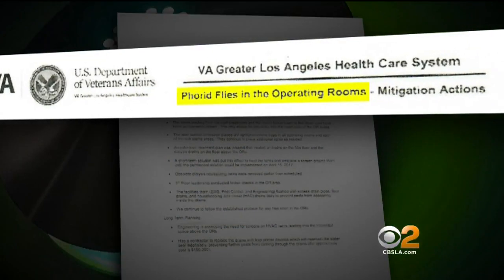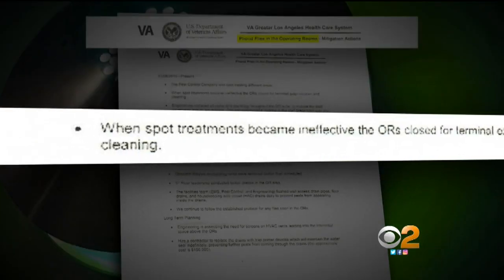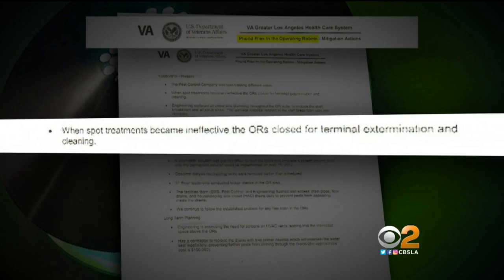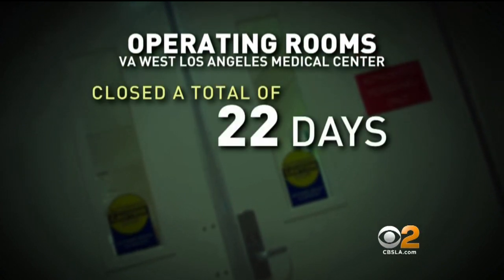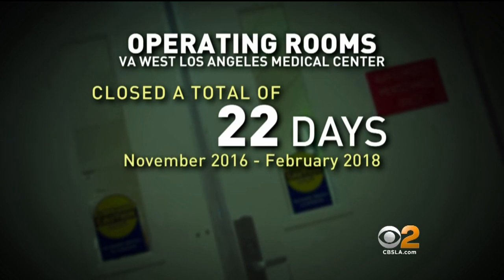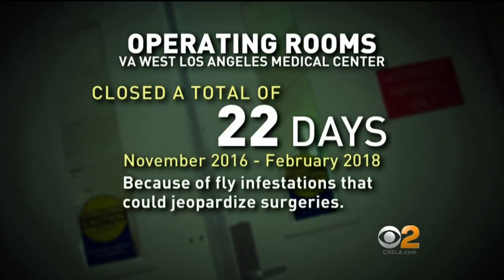This one titled "Phorid Flies in the Operating Room." It says that when spot treatment became ineffective, the ORs closed for terminal extermination and cleaning. We've learned the operating rooms at the facility were closed a total of 22 days from November of 2016 through February of this year because of fly infestations that could jeopardize surgeries.